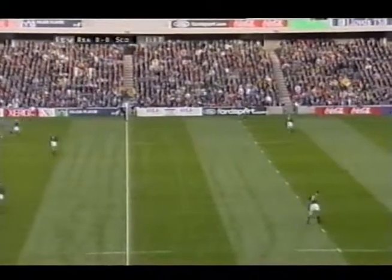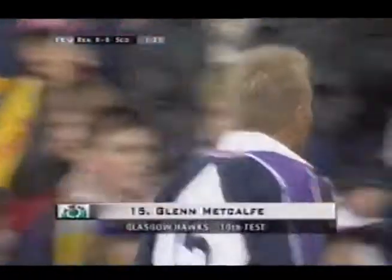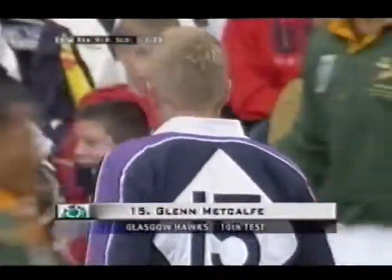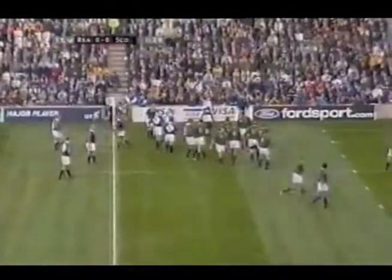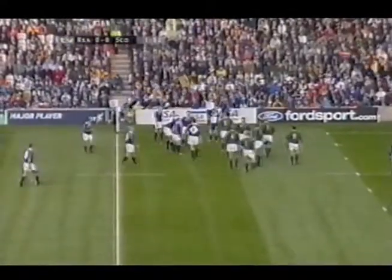And away to touch. All very scrappy, Scott. Yeah, but a good kick there from Glenn Metcalf. It was a sensible play. I thought he put pressure under Cameron Murray earlier in the 22 there, but these are early moments yet. Nerves will be playing very much a part of the early part of the game.